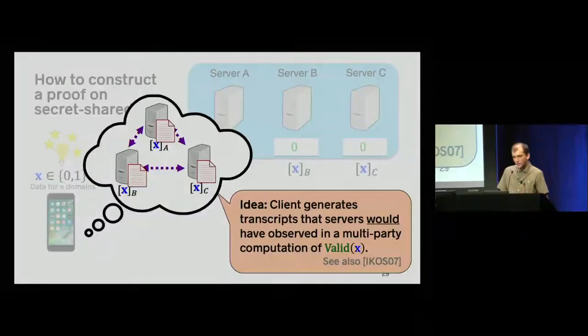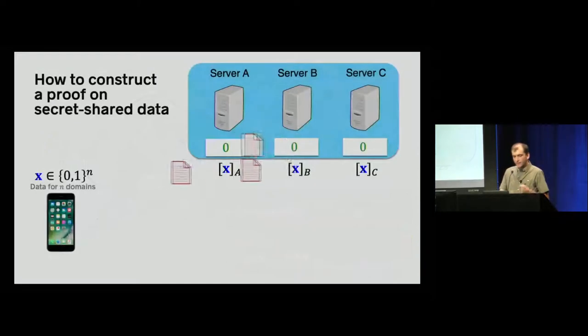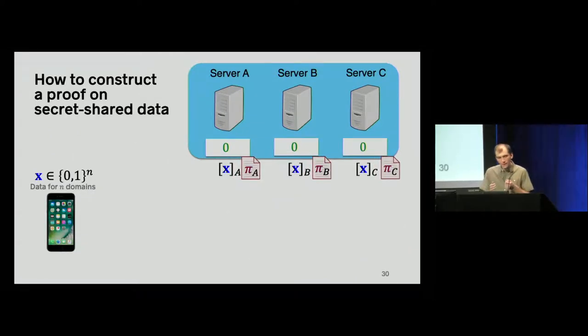All right, so the idea is that the client imagines these three servers running a multi-party computation and writes down a transcript of the messages that each server would have sent and received in this MPC if they had run it. So the client imagines this MPC, writes down these transcripts, and then sends the transcript of each server's messages to the respective server. And these transcripts amount to the proofs. This is kind of the proof on secret shared data.